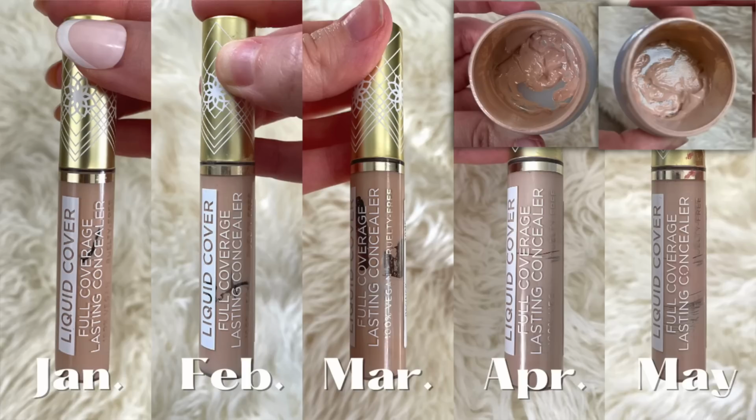So I think it's safe to say I used it enough to where I feel fine calling it an empty rather than a declutter. So I will go ahead and toss this into my empties bin, and I'll share what I'm going to be replacing this with at the end, so stay tuned.